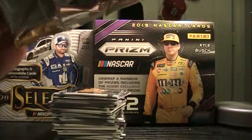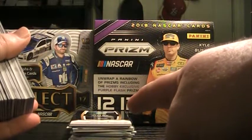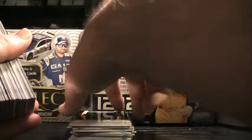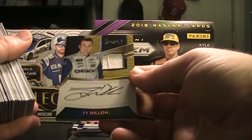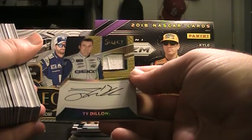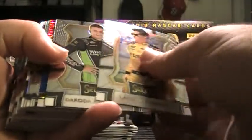Okay, that right there is box 7. All right. First half of 7. We cut right down here to a Ty Dillon Gold. 10 of 10 it looks to be. Check that out. Ty Dillon gets a tie-dye and a gold. 10 of 10. Ty Dillon. Top load that in 1 second.